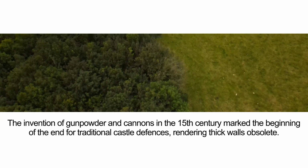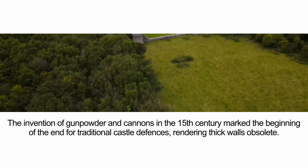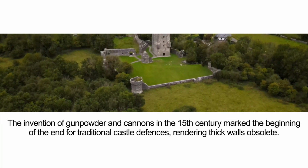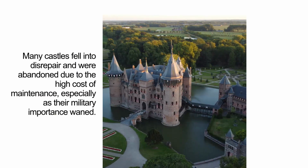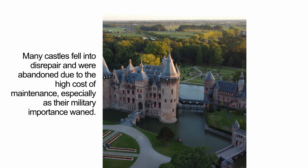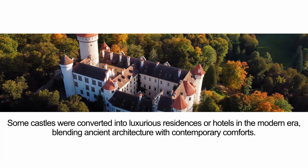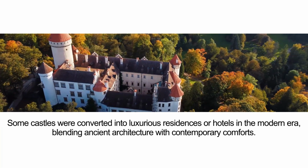The invention of gunpowder and cannons in the 15th century marked the beginning of the end for traditional castle defenses, rendering thick walls obsolete. Many castles fell into disrepair and were abandoned due to the high cost of maintenance, especially as their military importance waned. Some castles were converted into luxurious residences or hotels in the modern era, blending ancient architecture with contemporary comforts.